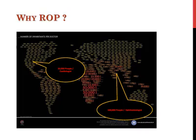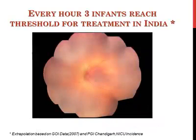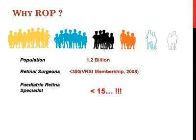Even in the Western world, with high resources and a reasonably high doctor to patient ratio, ROP forms the largest cause of infant blindness. In India, 500,000 premature babies are born every year. Even if we assume that 50% of them survive, with the Herculean efforts of our neonatologists and pediatricians, every hour 3 babies require treatment to prevent blindness due to ROP. With very few retinal specialists and even fewer surgeons who are trained in pediatric retinal work, the question becomes, how do we meet the challenge?